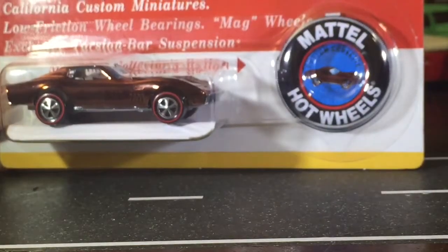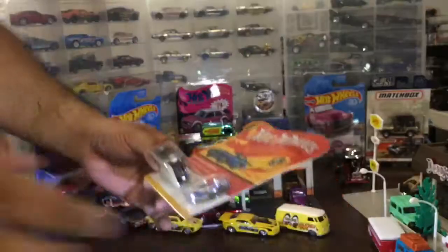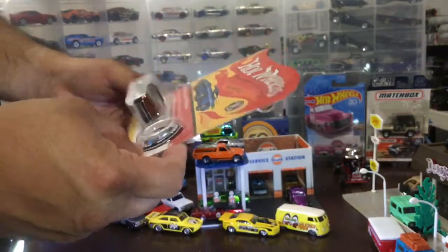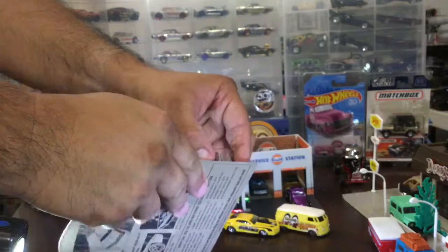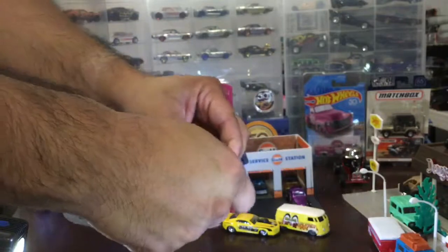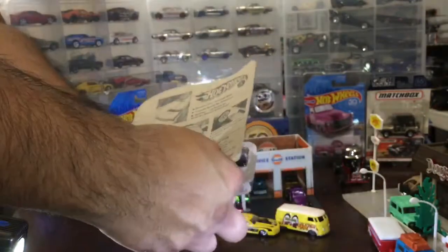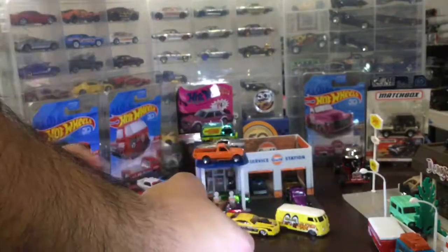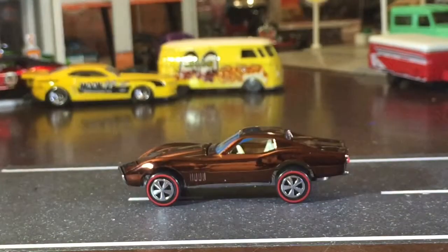Yeah. You know what? I think it looked better out of the package. I don't know. Let's try it, bro. I'm not sure, bro. It's a custom Corvette. Oh, this card is thick. Thicker than the other. Ooh. Rip that open. The blister. Ooh, look at that. Just enough to get the car out. Oh, look at that. That is beautiful.